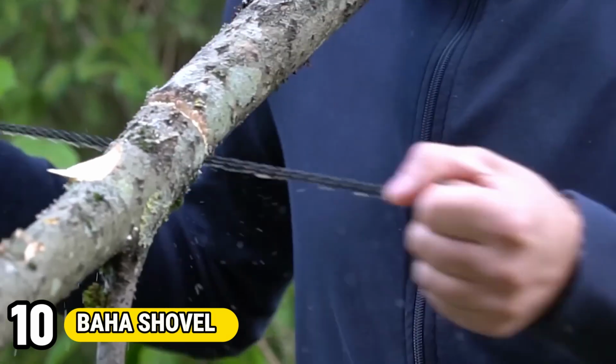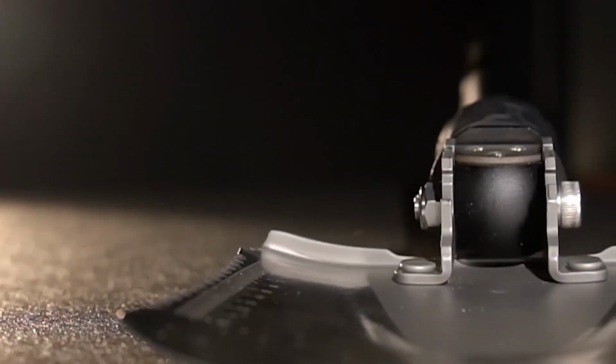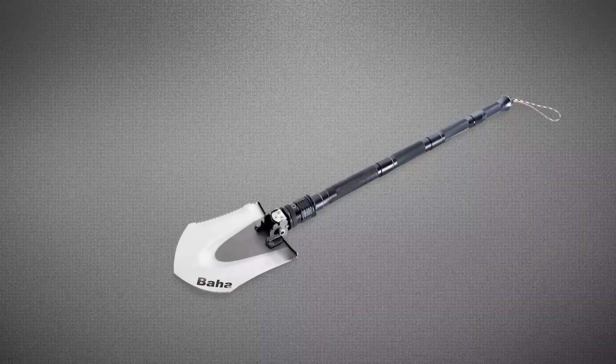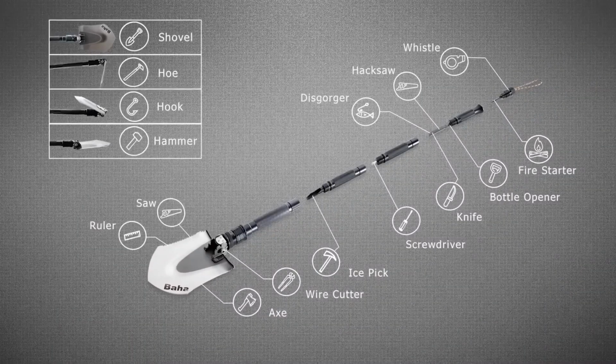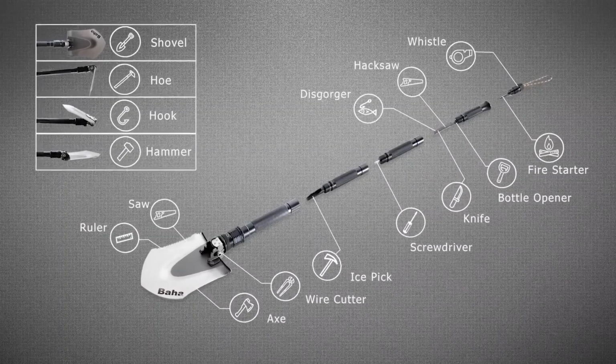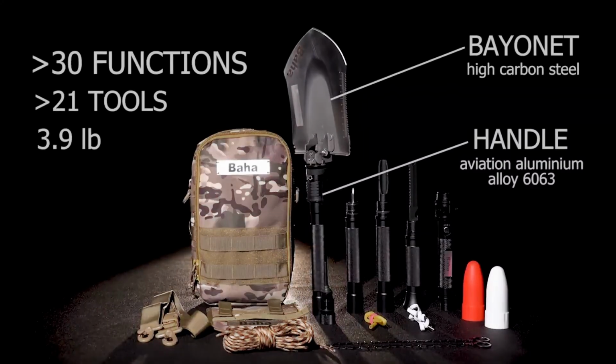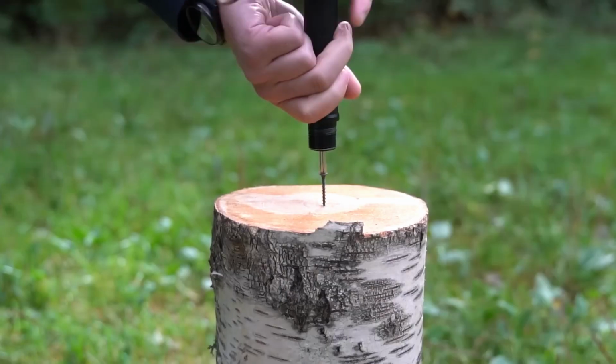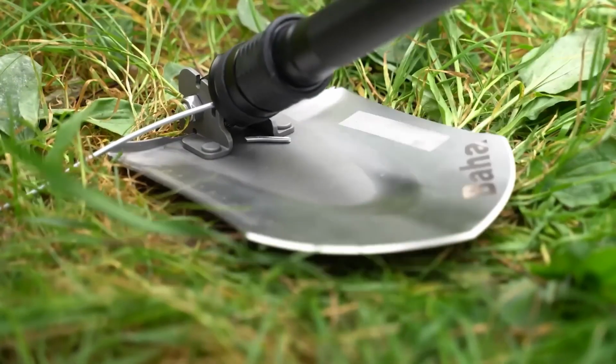Number 10. Baja Shovel. The Baja Shovel is an innovative and versatile tool designed for outdoor enthusiasts, adventurers, and survivalists. Its compact and lightweight design makes it easy to carry, while its robust construction ensures durability in rugged conditions. The Baja Shovel features a multifunctional design, with capabilities ranging from digging and trenching to chopping and sawing.